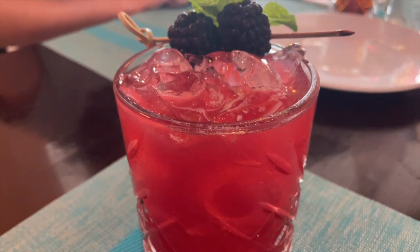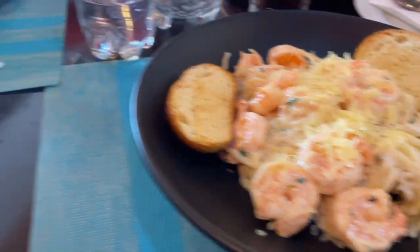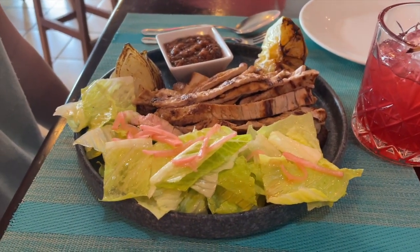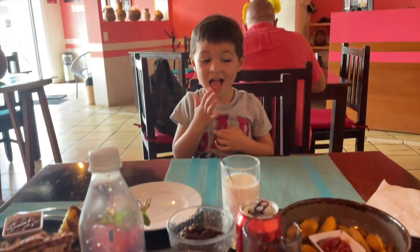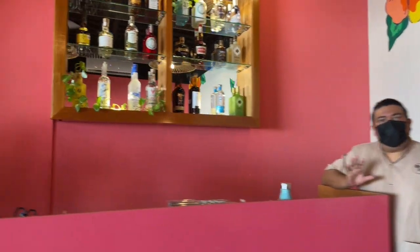They have a really extensive cocktail menu, and so I ordered the Bramble. Cheers. All right, our plates are here. I got the shrimp. Brittany got pak mule that we're gonna share with Caspian, and then we got some little French fries that Caspian's gonna enjoy. You ready, Caspian? Muchas gracias. Gracias, muchas gracias.